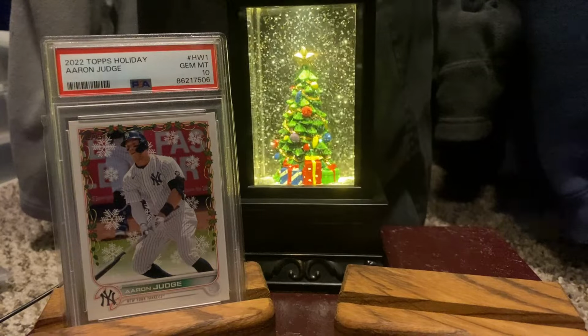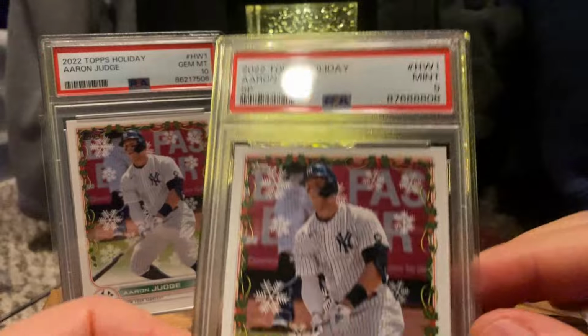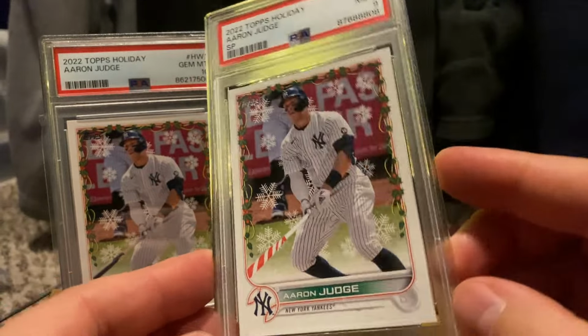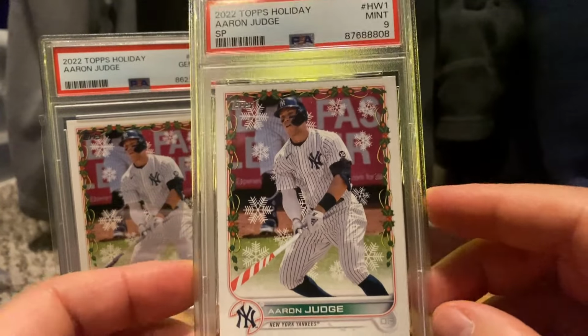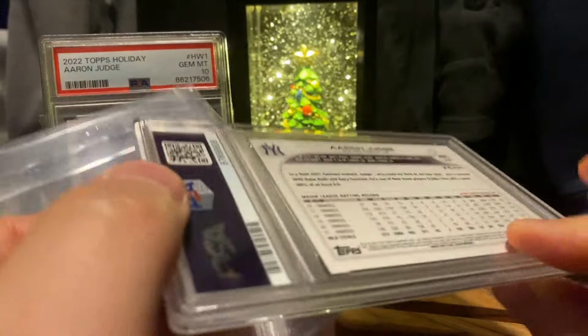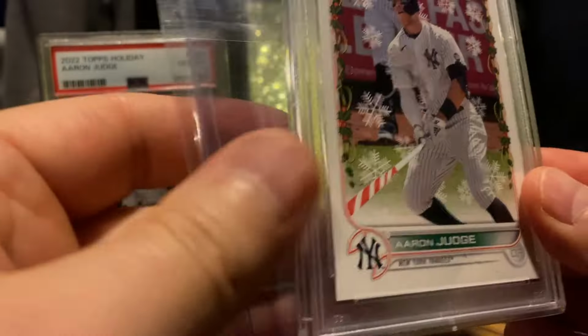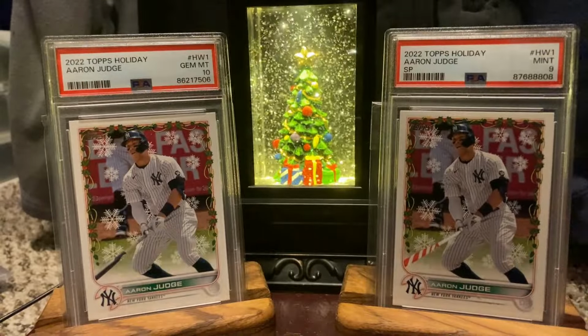And then we move on to the short print. The short print in a Mint 9. Very, very limited. They only made maybe 1 million of these. Look at that, the candy cane bat. What a beautiful card. This one is not serial numbered as well, but the product code is the key to indicate that it is short printed.